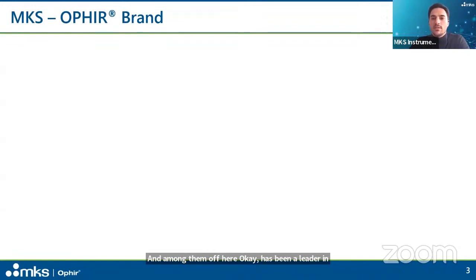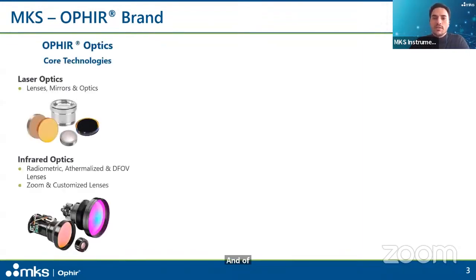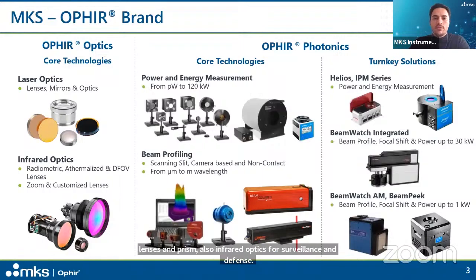And Ophir is split in two entities. There is Ophir Optics, which offers laser optics such as mirrors, lenses, and prisms, also infrared optics for surveillance and defense. And Ophir Photonics, which is my topic here, which designs and manufactures laser power sensors that measure from picowatt to hundreds of kilowatt, and laser beam profilers that characterize beams of all shapes and wavelengths.